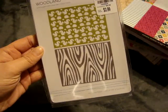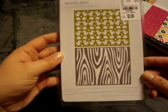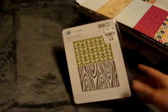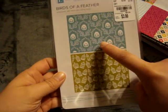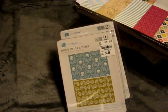And I also picked up this by Lifestyle Crafts, I think, it's embossing folders. You get two of them for $3.99, and I thought this was cute, little squirrels. So, like that. And then I also got this one. It's called Birds of a Feather. I love this. It's like a peacock feather background, so I thought that was really cool.